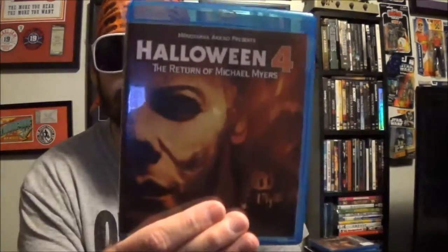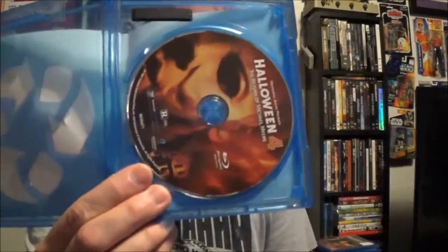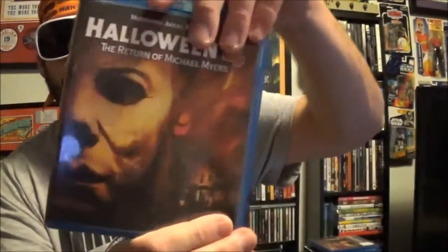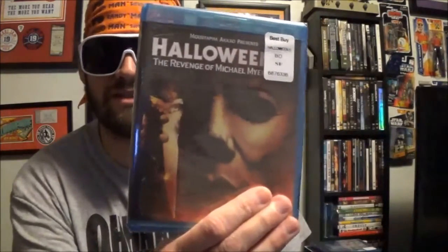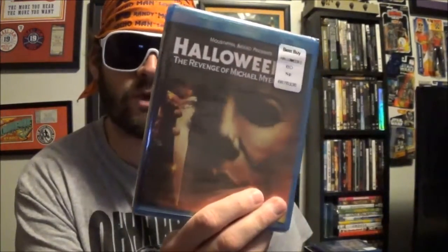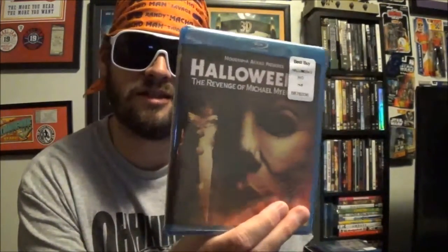Alright, so there's the front. There's the back. Pretty basic Blu-ray. Just has the Michael Myers mask, painted William Shatner mask on there. Alright, got that one. And then next up, for the same price, like $6.99, I got Halloween 5, The Revenge of Michael Myers. Not as good as the 4th one, and they have a different mask. It's not the original mask on here. Has the same actress who was in Halloween 4, who did an excellent job.